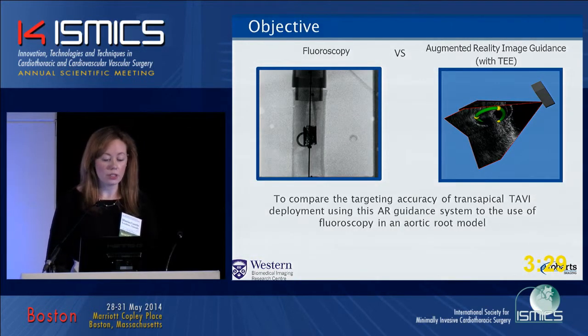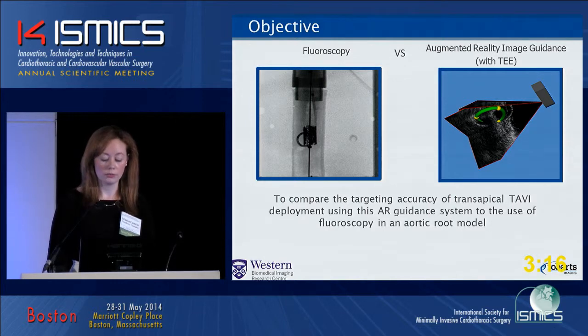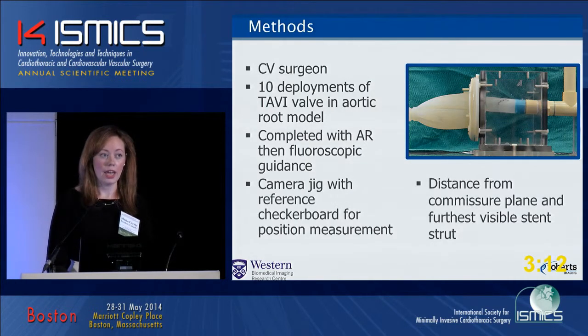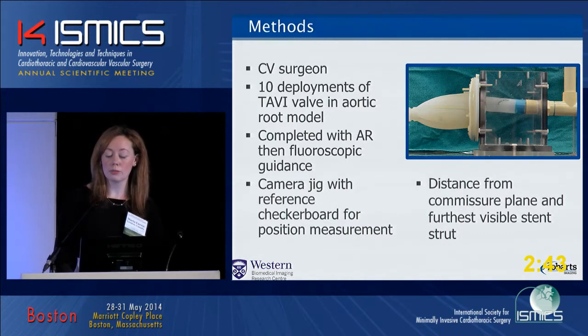So the objective of this particular experiment was to compare fluoroscopy versus augmented reality for transapical deployment of a TAVI valve using the AR guidance system versus fluoroscopy in an aortic root model, so not in vivo. A single cardiac surgeon was asked to complete 10 deployments of the TAVI valve in the aortic root model, and the model is shown there to your right. They completed the deployments using augmented reality and also fluoroscopic guidance. Following deployment of each TAVI valve, a camera jig with a reference checkerboard was used for position measurement. It was placed at a set distance each time. And using this, the distance from the commissure plane to the furthest visible stent strut was measured.